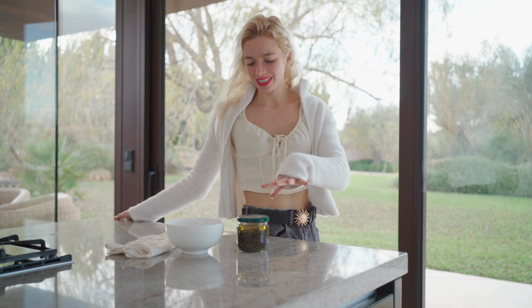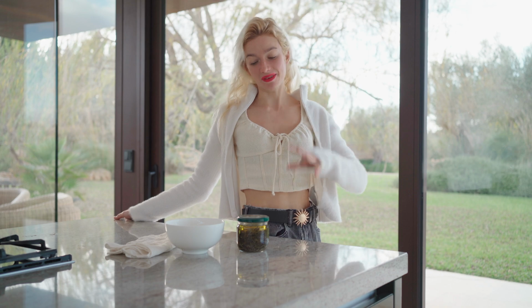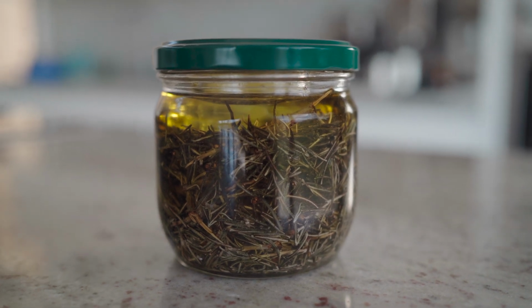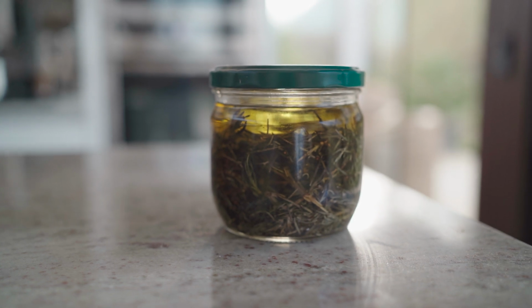Okay, so this is a really cool herbal oil that I'm really excited to talk to you about. It's amazing. It's so versatile in use and it has so many health benefits. So this is rosemary infused in olive oil.